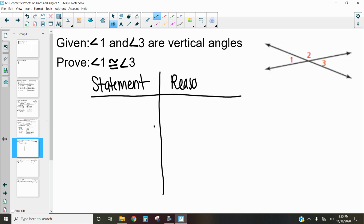Now, before I write out this full two-column proof, what I want to do is kind of voice out, how do we know that these are the same? Well, let's take a look at these vertical angles here. They gave us angle 1, 2, and 3. Obviously, they gave us angle 2 for a reason. Well, look at this. Angle 1 and angle 2, those two there, they create a linear pair, right? These two angles are on a straight line. So we know they equal 180.